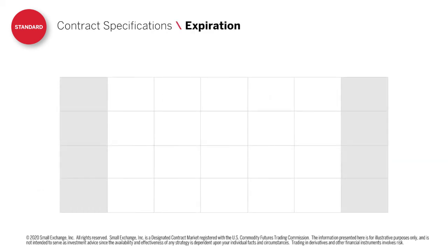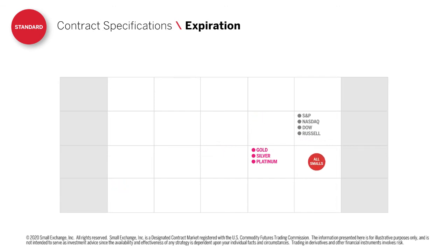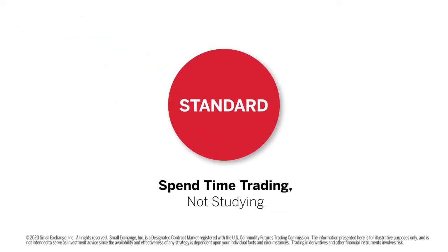Finally, pure exposure has long come at the expense of flooding your calendar. Every asset class with its own expiration day that you are at the mercy of for simply wanting access to more than stocks. All smalls products will expire on the same day of the month, the third Friday, and each market will have an expiration every month so you can forget about which month codes are attributable to which markets. The smalls want you spending time trading them, not studying their specifications.